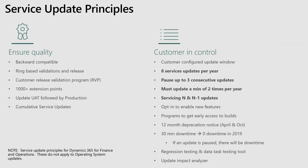You are always going to be able to opt in for new features. And this is new capability that's being rolled out in the update this month. And I'm going to demo that in just a little bit. A big question that we always get is, you guys talk a lot about April and October release. It used to be called spring and fall, and now it's wave 1, wave 2. What does this mean from an F&O perspective?